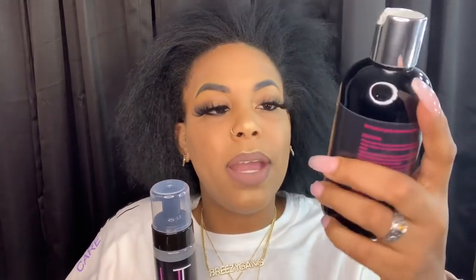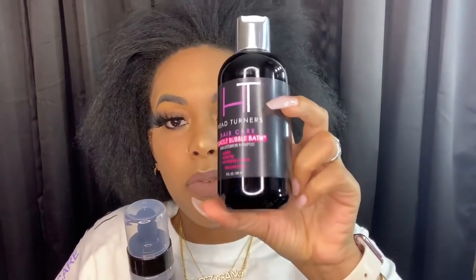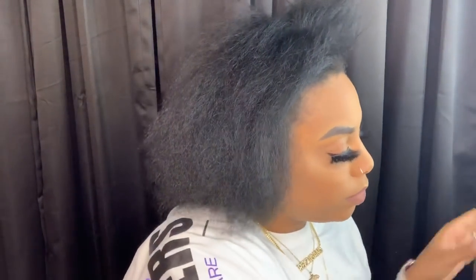The mousse. Don't mind my nieces, they're crying in the background, but you know, that's what they always do. And you can wash your weave with this. And the eyelashes, so yeah, it's lit. Okay, y'all.